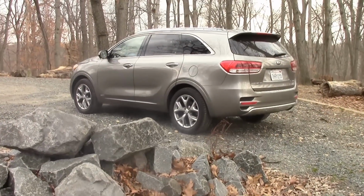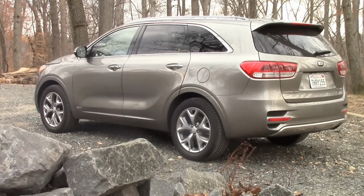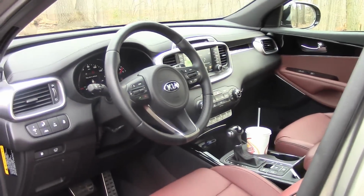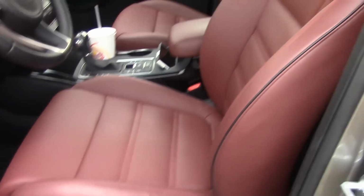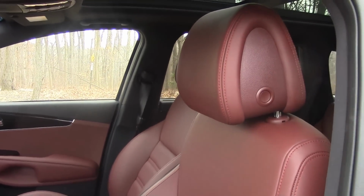Kia's done a nice job. There's really no bad angles anywhere on the Sorento. The interior has also been restyled and improved. You get all power Napa leather seats that are heated and ventilated too.